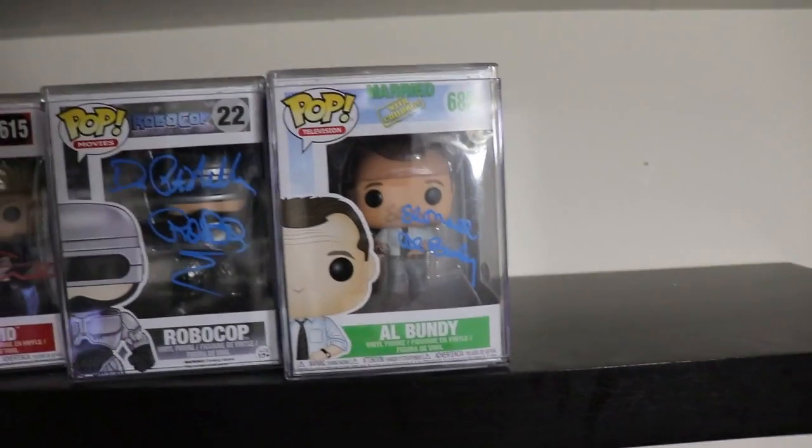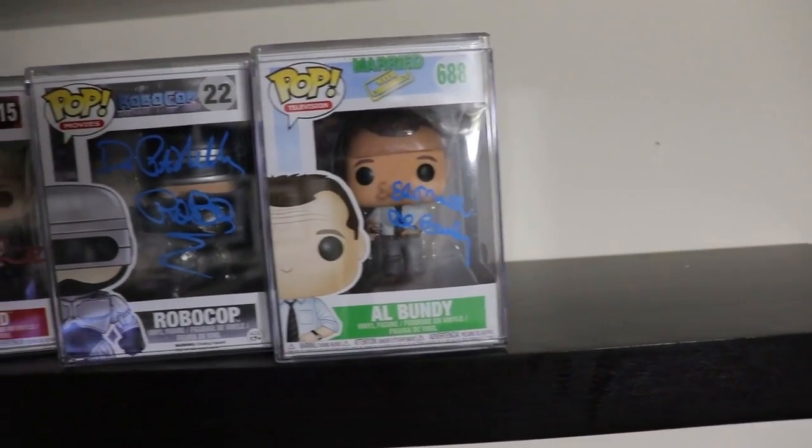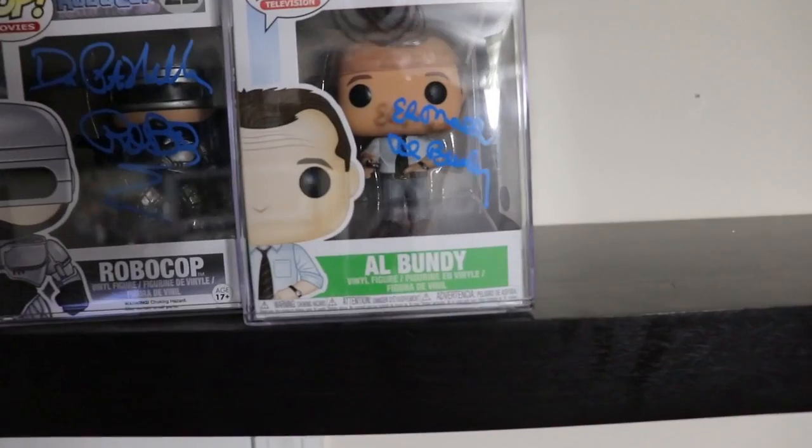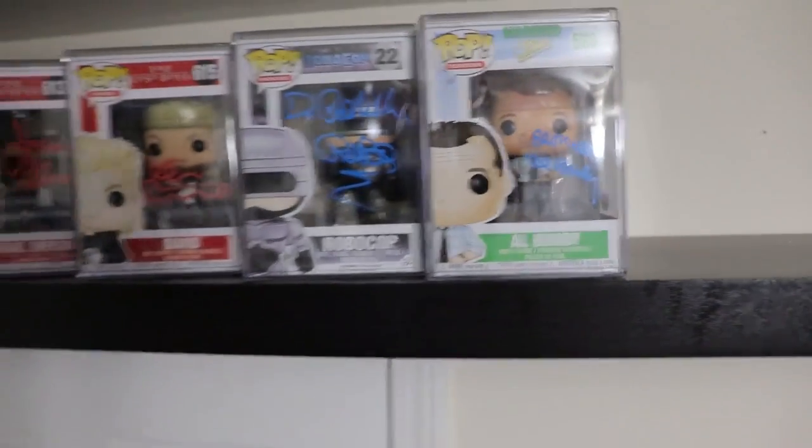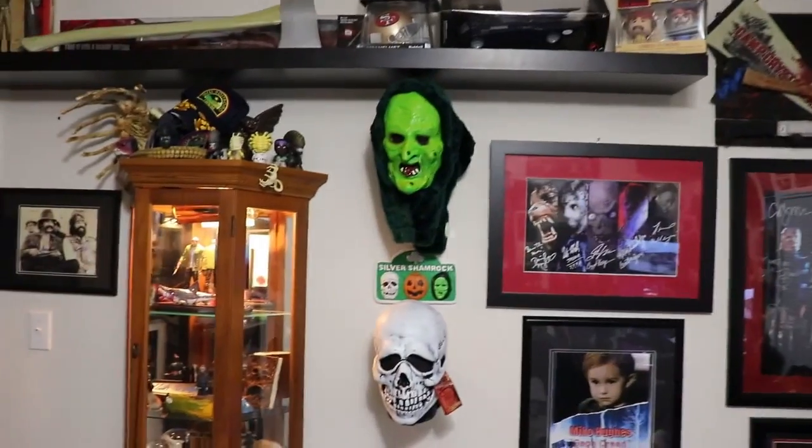Ted Bundy. Al Bundy, Ed O'Neill. That bad boy was not cheap. But I had to have it. But that is all my pops. Just do a quick run through of the room. As you can see, my collection from this standpoint. Halloween 3 mask, love them.